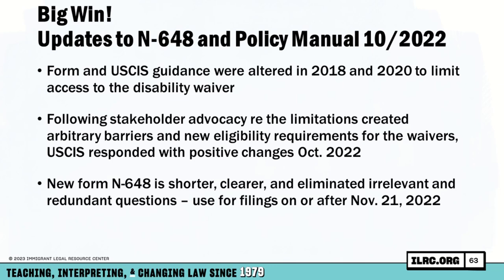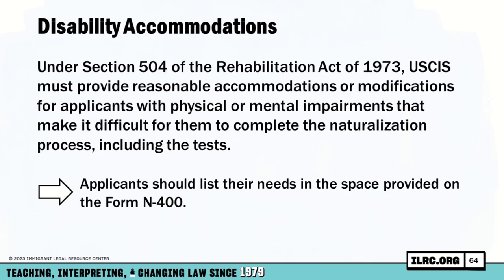There are also some really great changes. Not only did it take away the prior burdensome guidance, it also went forward and I think really opened up the form and the waiver to others, doing things like accepting telehealth visits now. As we know, during the COVID pandemic, a lot of health visits became telehealth visits, and those are now accepted. And the medical professional certification has been simplified. So this is a really big win.